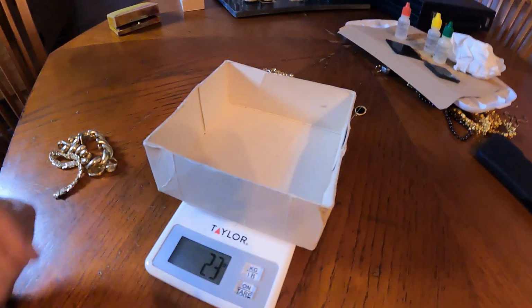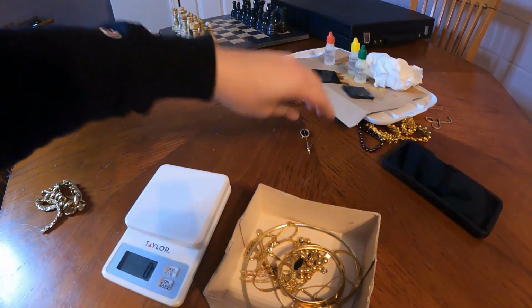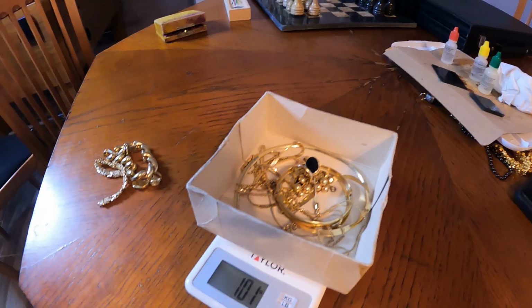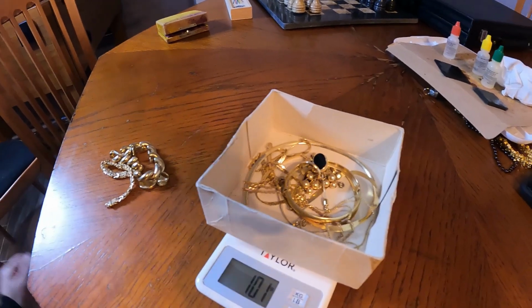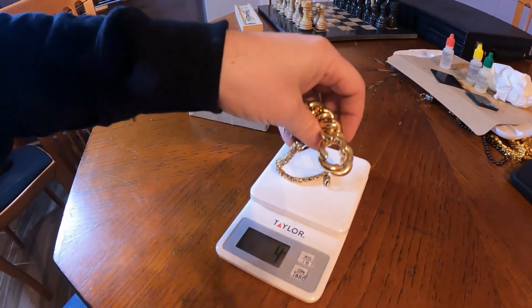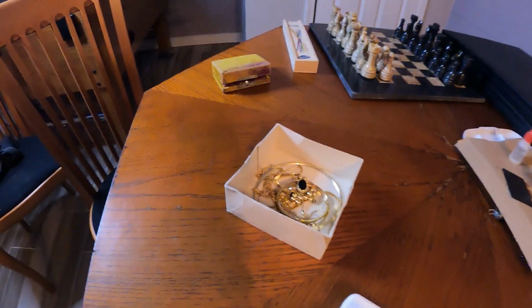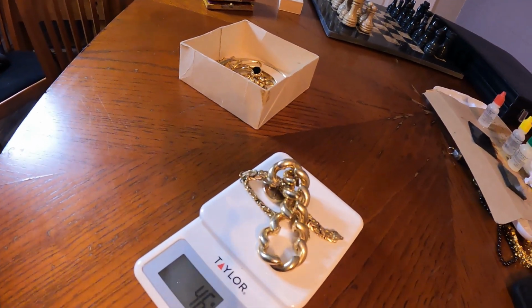All right, and this box says that it is 23 grams. So what we'll do is we will put all of this in the box. Now we're gonna weigh it. All right, 101 grams, so we're gonna minus the 23, so that's gonna come out to 78 grams of 14 karat gold. All right, and then with the 10, should be able to put the 10 onto the scale here without it falling off. So 46 grams, so 78 grams of 14 karat and 46 grams of 10 karat.